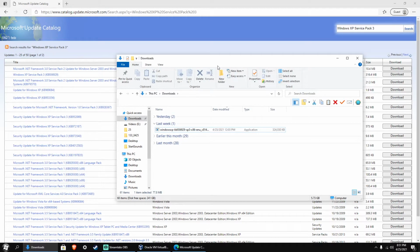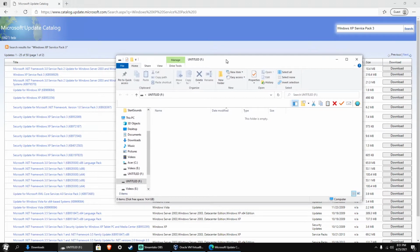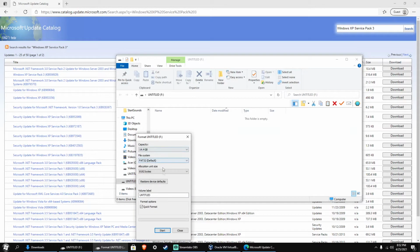So what you're going to do is you're going to plug it in, and you should see it somewhere around here. Oh, here it is. So what you're going to do is you're going to first off format it. Now if you have, I'm gonna label it SP3, that stands for Service Pack 3, and if you have any data on the flash drive that you want to save, then you should probably back it up to either your computer's drive or another flash drive. So if you don't, then you can just format.